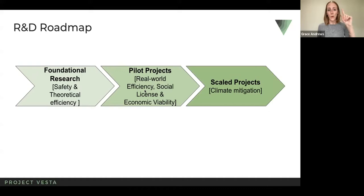From there, we have to actually go out and try it. So we have to do what are called pilot projects: really small scale, highly controlled, heavily monitored projects in the real world to assess the real world efficiency of carbon removal, but also thinking about things like social license. Do people want us to do this? Is there informed consent for this kind of technology? And of course, economic viability. Frankly, can you build a business model around this? Which is important because people will only implement this if there is the financial resourcing to do so.